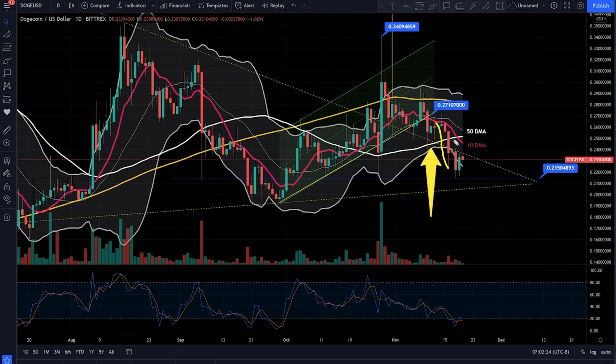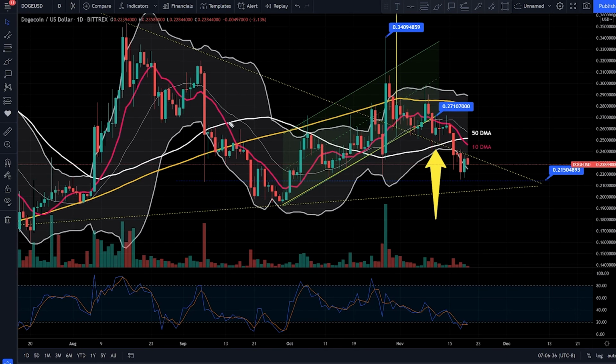now just crossed over, and now it lags behind the 50 days. This is definitely a very bearish signal, because the last time the 10 days dropped below the 50 day, that was around the middle of September. And after that, we saw the price of Doge continue to retrace. And fortunately, it found support right at the support of this symmetrical triangle.